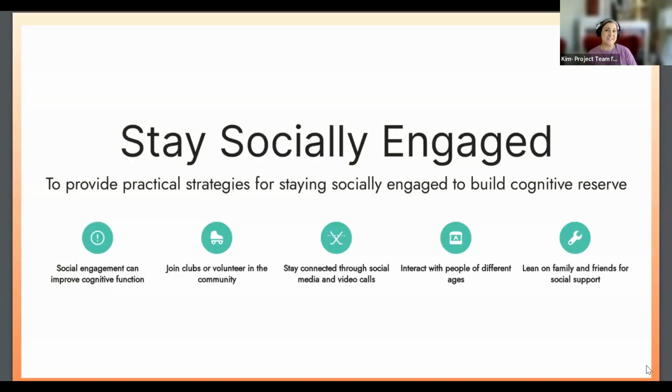Again, some more tips to stay socially engaged, because social engagement can improve cognitive function. You can join a club or volunteer in the community, stay connected through social media and video calls, interact with people of all sorts of ages, and lean on friends and family for social support. We always talk about asking for help being the hardest thing to do, but you really need to lean on those people to keep your socialization going, and encourage them. You may turn them down 4 times when they invite you to something, but you still want to be included for that 5th time because that may be the time that you are able to go. So it's important to always keep inviting people to join us in our social activities and keep everybody inclusive.